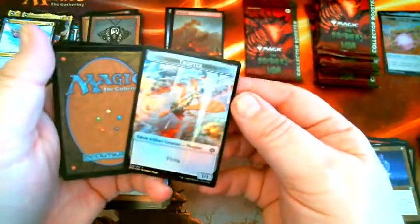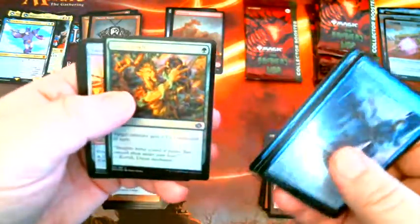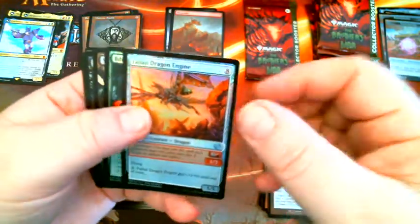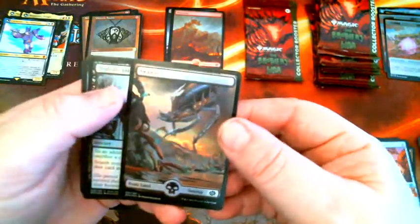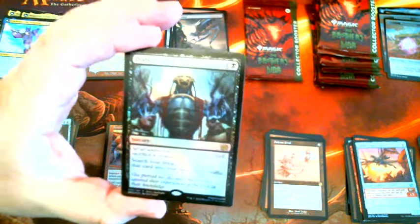A beautiful foil Thopter and a Power Stone. Desynchronize, Phalanx Vanguard, Stern Lesson, and Giant Growth for our commons. Valaji Dragon Engine and Bushwhack for our uncommons. And a foil Swamp. Nice. Diabolic Intent. This is a pretty good one.